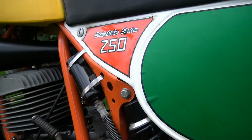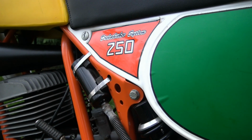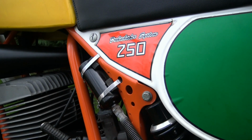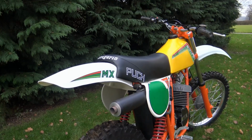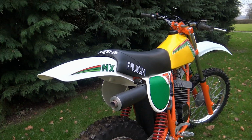Now, the story goes that Terry bought this bike and a few others from a private collector in Belgium, who it's said also had a good assortment of old motocrossers in his collection from the 1980s that were either brand new or in as good as new condition.